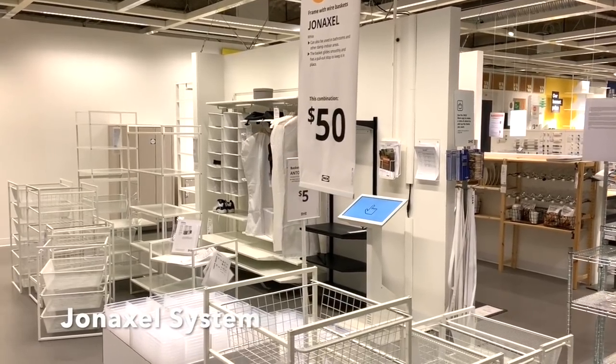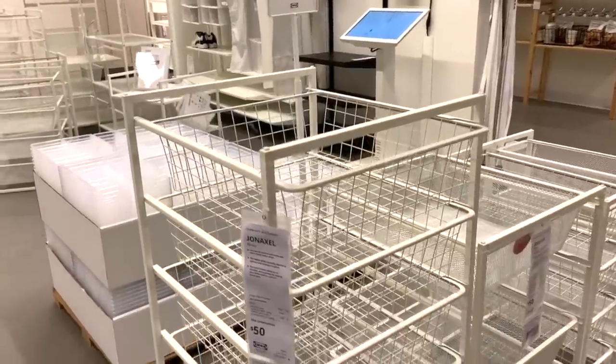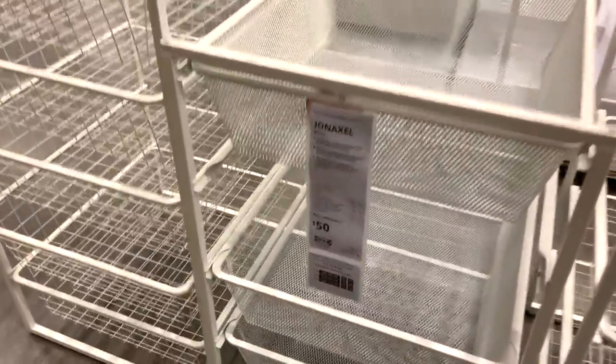Jonaxel is a line of drawers that are made of metal. There are some larger wire drawers like you see here in various heights and widths that will fit your space. The wire drawers are a little bit tricky as far as things falling through, so you might want to opt for the smaller mesh in a craft space.